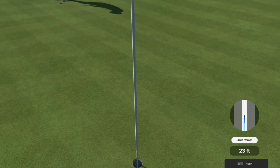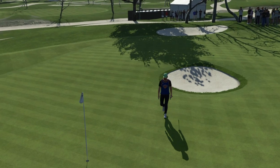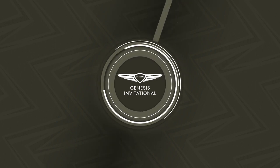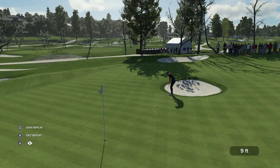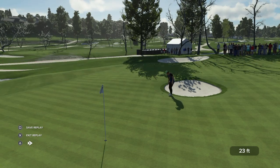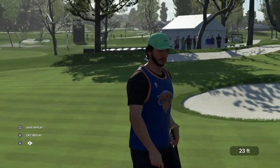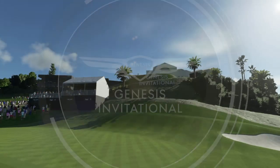Oh, they're going to walk this one in. That's impressive. He just keeps extending his advantage over the field. And let's have one more look at that shot. Now this is how you putt. Take another look at this. Leading by 9 strokes after that one.